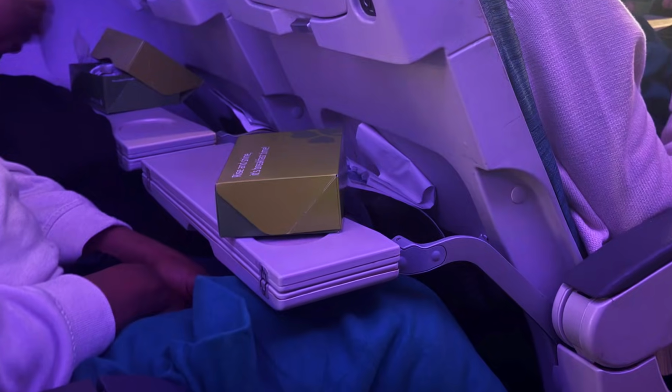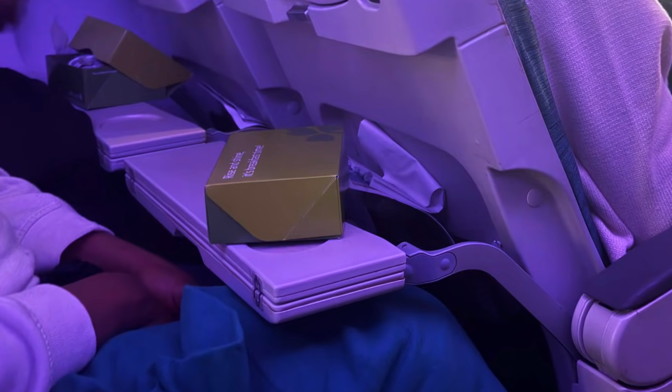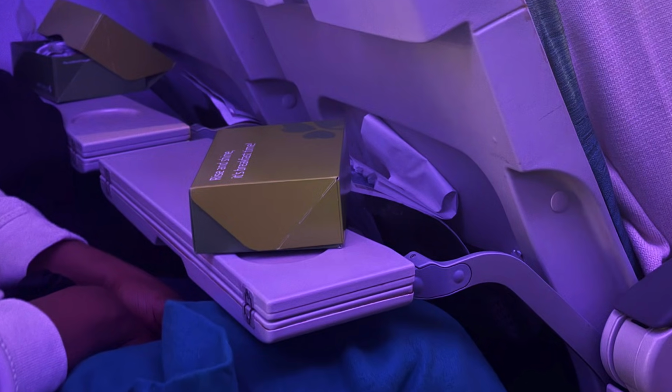Now, a bit more sleep won as the breakfast service commenced, but it was a hot Irish breakfast with soda bread and butter and a small carton of orange juice. It was served in a cardboard style box, as you can see here.